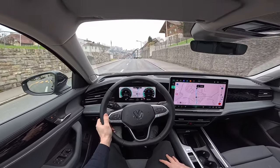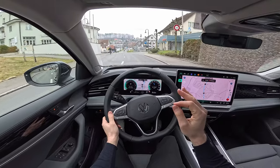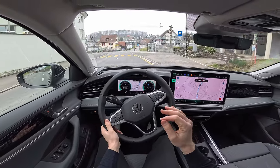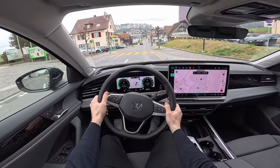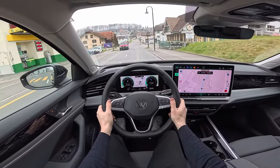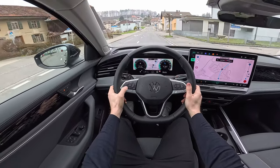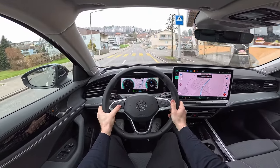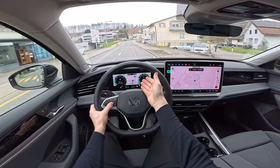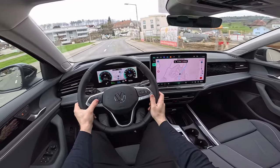But man, I have to say the head-up display, probably one of the best on the market. It's so clear and it's great that you see the speed there. You don't have to take your eyes off the road. So you see the speed, you see all the information, you see the navigation when you have to go left. You see also when you activate the lane assist and the speed limit. So with the head-up display, you don't even need those screens anymore while you're driving. So super nice, super nice.